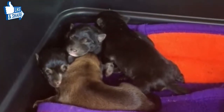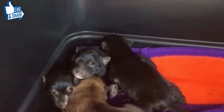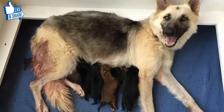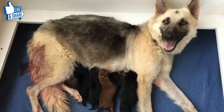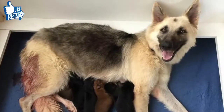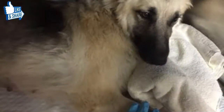A wife of one of the workers made a call to Saving Paws Rescue AZ to see what could be done for the poor pooch. They drove up in 106-degree weather bearing blankets, kennels, and a lead to help get the mother dog out. They were already prepared for. They managed to get her out eventually, as well as her 4 puppies.